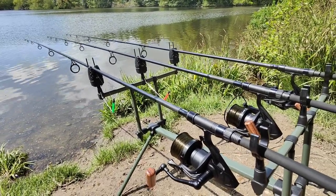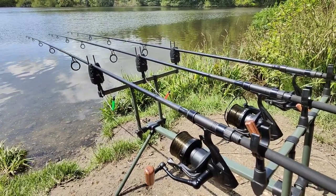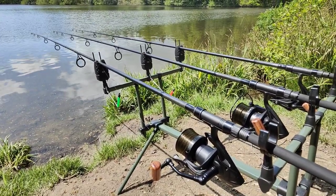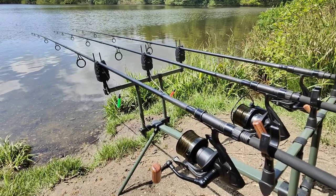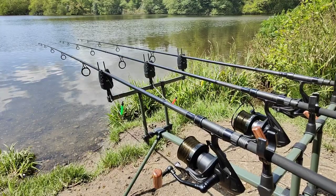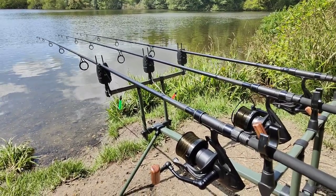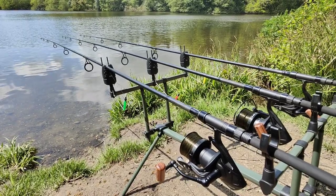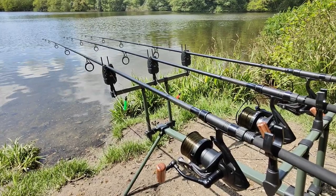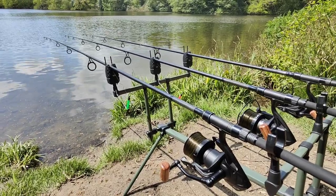Middle rod, little beep. As you can see, it's dropping down a little bit. I'm hoping it might just tear off. My money's on there's a bream on the end. Love to get a good video of the reel screaming off, but I don't think this one's going to be it. But who knows? Maybe Mr. Bream is there. Maybe it's a carp playing with the stuff.